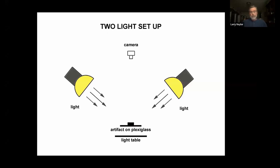Most of the objects that you're going to see, I've done with either a two light or a three light setup. And this is basically how it looks. I have my camera on a copy stand. You could do it on a tripod, but it's a lot harder to get straight down. And I have lights on either side. Could be two lights, could be three lights. At times I've shot with four lights. The artifact is on the plexiglass. And then you have the light table below.